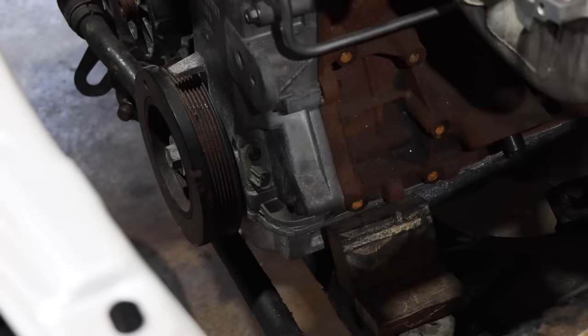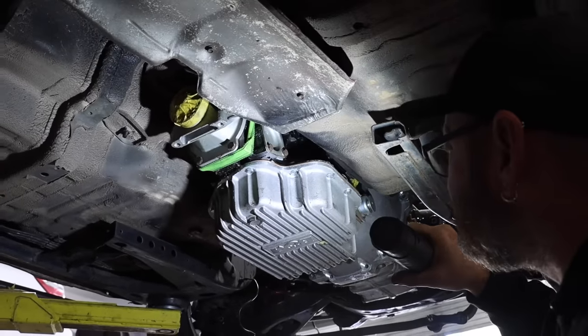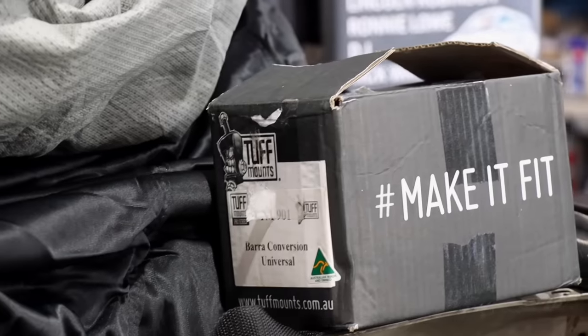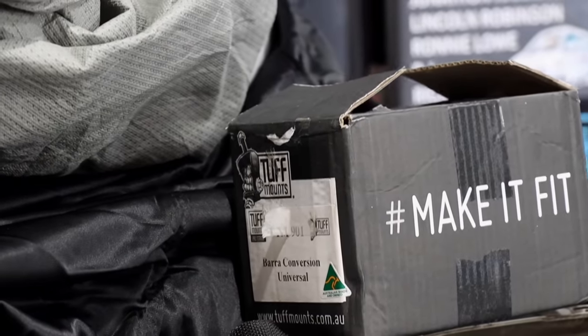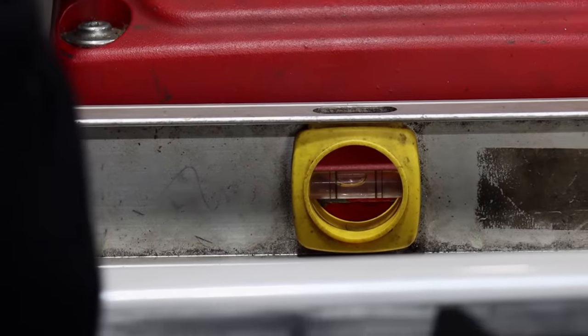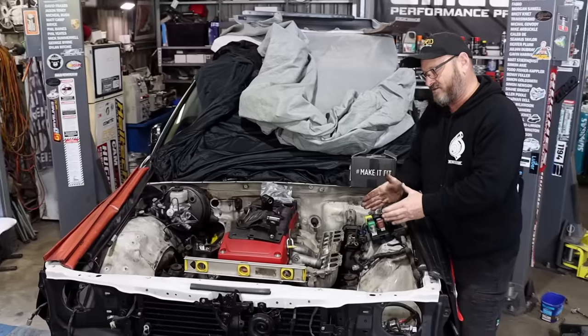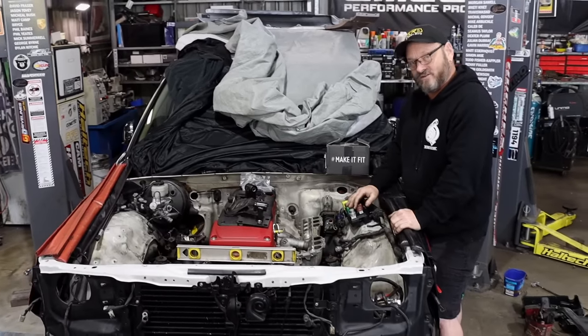Now everything's chocked up. The gearbox is strapped up. It's ready to go. We will start building the engine mounts. We are using a Tough Mounts universal kit for this. So as you're going, you see that's not quite level. We will start at one side and then level it out when we do the second mount. And then everything should be good to go.